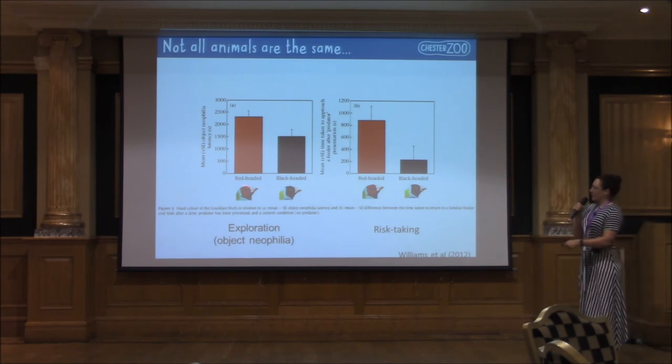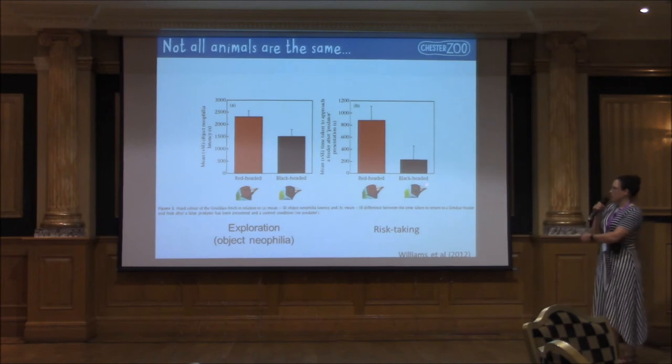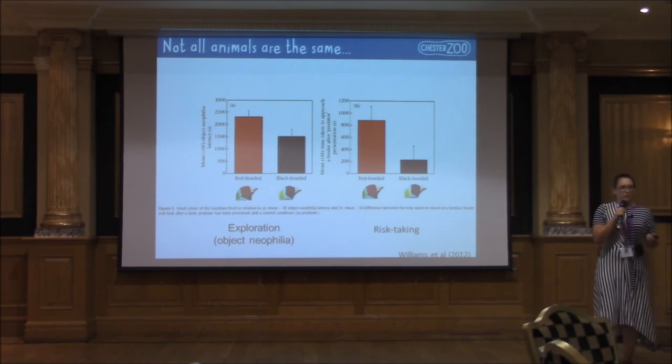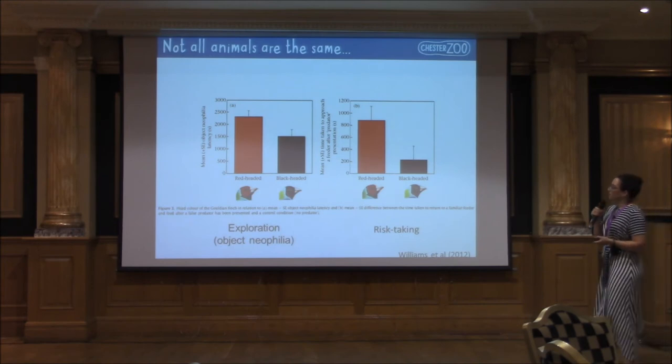So here we've got our red-headed birds and black-headed birds, and we can see that our black-headed birds are significantly quicker than red-headed birds in exploring a novel object. Not only that, they also take more risks, so they head back to a feeder quicker than red-headed birds. So this just goes to show that you need to treat animals differently. You even need to treat animals as individuals, especially when we're thinking about welfare.